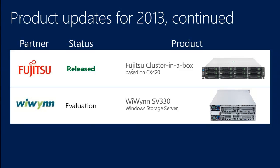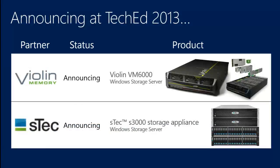But then you can ask, okay, great, people have finished what they said they would do. Is there anything new coming? Yes. So at TechEd, there are a number of systems actually being announced, brand new this week, that are being brought to market. So here's a couple in the category of flash storage.